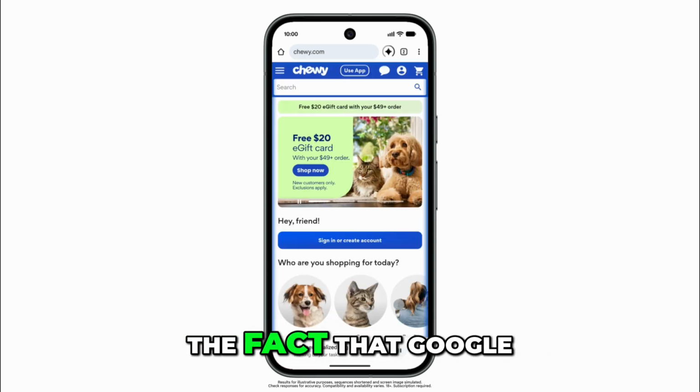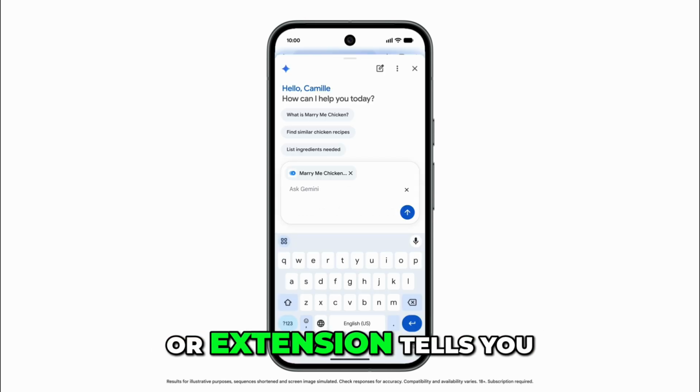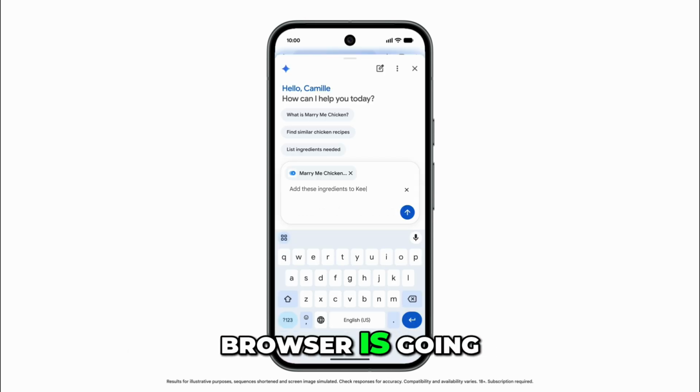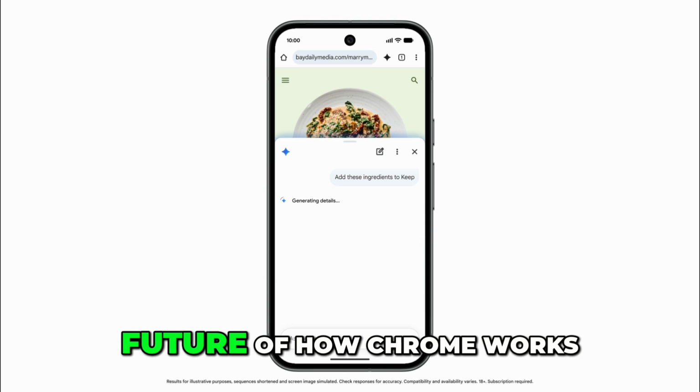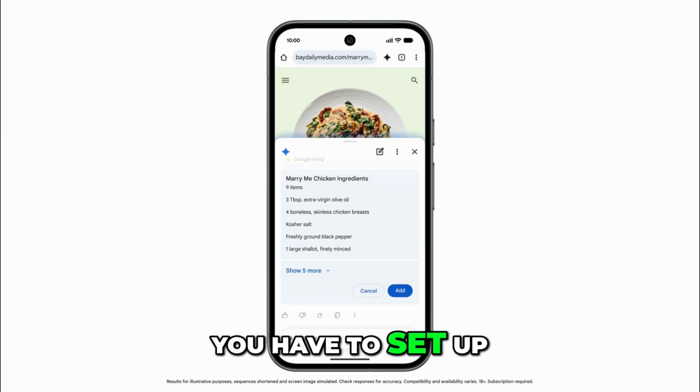That said, the fact that Google is building this directly into Chrome rather than as a separate app or extension tells you everything about where the browser is going. This is the default future of how Chrome works, not a plugin you add, not a third-party tool you have to set up, built in.